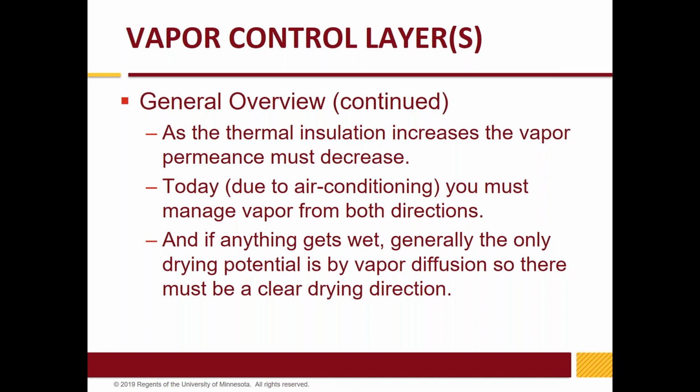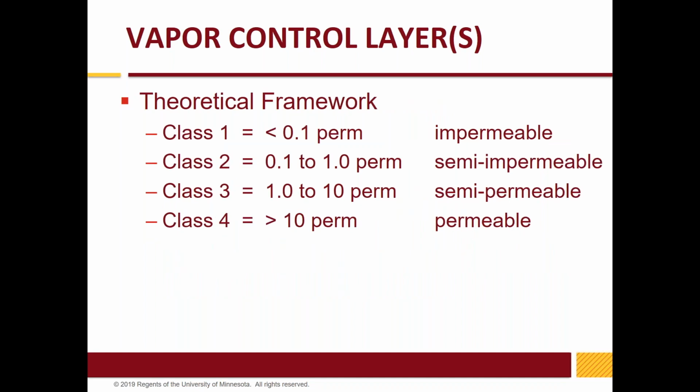And remember, if it gets wet, the only drying potential we generally have is vapor diffusion. So we have to have a clear way for that vapor to escape. And you'll see that play out in the coming slides.